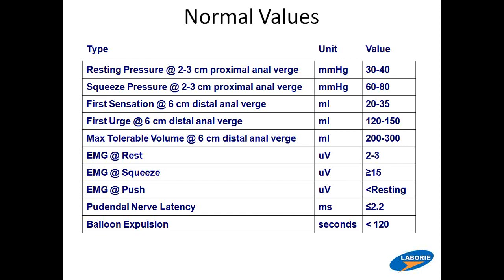Squeeze is about double, 60 to 80. First sensation between 20 and 35 milliliters. First urge 120 to 150. Maximum tolerated volume 200 to 300 cc's. EMGs, we already talked about it. I'd say below 4 is normal for rest, above 15 for squeeze, and the push should be about the rest.